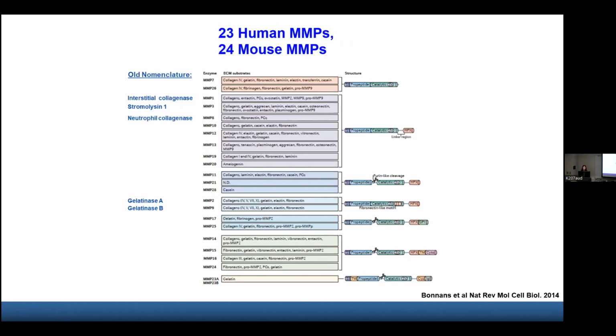So there are 23 human MMPs and 24 mouse MMPs. Initially, MMPs were named by their main matrix component, for example, interstitial collagenase cleaves collagen. But it turned out over time that people realized that MMPs cleave more than just matrix components.